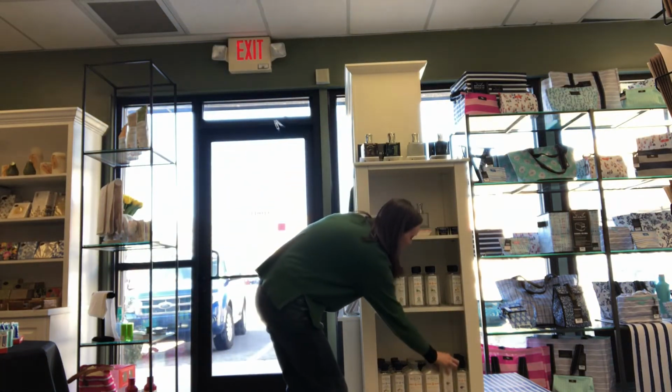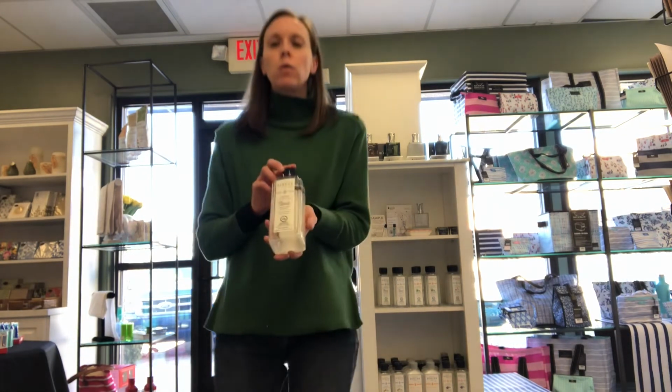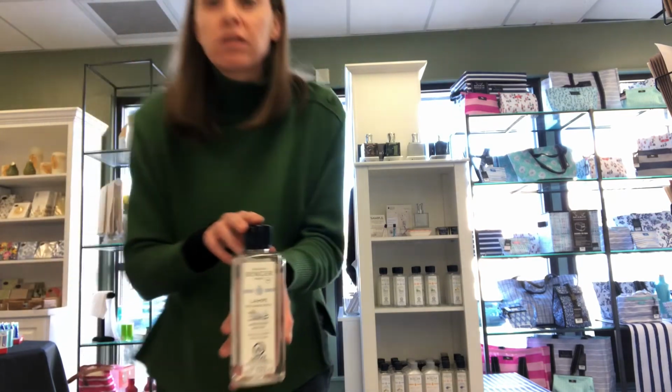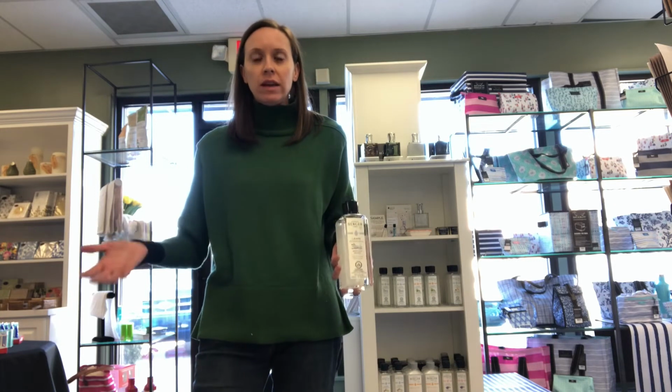And then we have aquatic wood, which has been a really strong seller for us. I'd love to be able to explain what aquatic wood is, but the best that I can do is liken it to something like a fresh linen. It's just a clean, fresh scent. It doesn't smell like citrus. It doesn't smell like flowers.